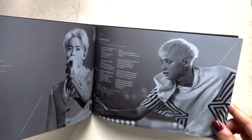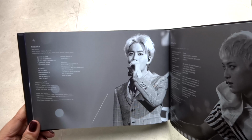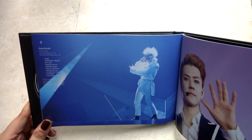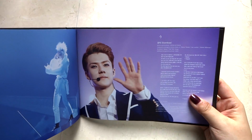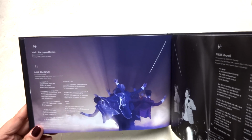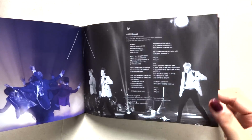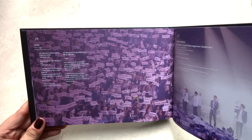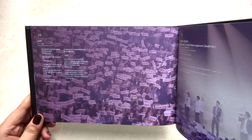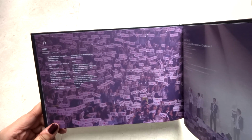So all of their solo performances are on here, for example, Beautiful Bicycle, but for the members who just danced, like these two, the background music is here as well. And for the lucky page, they actually put the fan event, this is EXOLOGY, as the background picture, so I think that's really sweet.